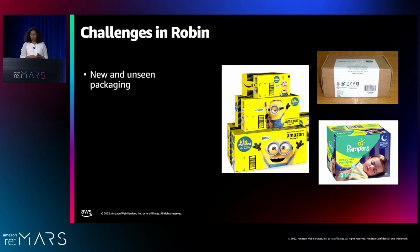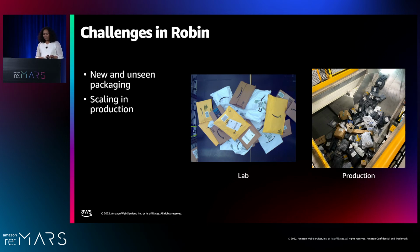Here you can see packages with minions, and packages that are being shipped on their own. We have packages with pop stars on them, Grinches, you name it. And they vary quite a lot between seasons, for example. The second challenge that I want to talk about is scaling in production.